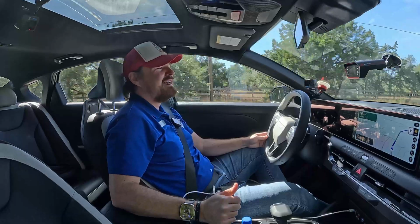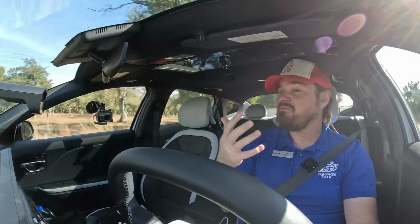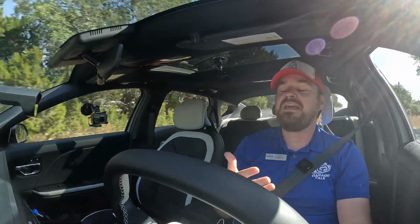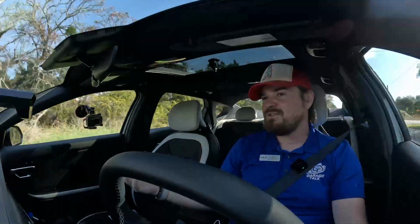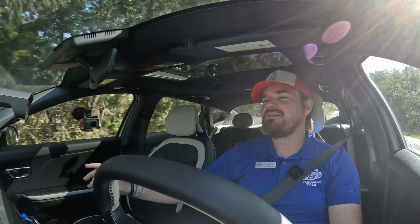Huge kudos to Kia for trying something and being bold. Also, trying something, being bold, being different. They have a huge partnership with the NBA, and you can, through the Kia Connected store, buy NBA colored skins to put over all your infotainment stuff, which I don't know if I love or hate it.